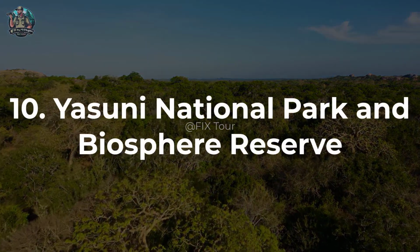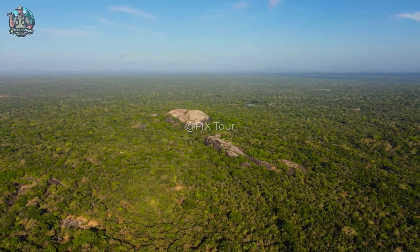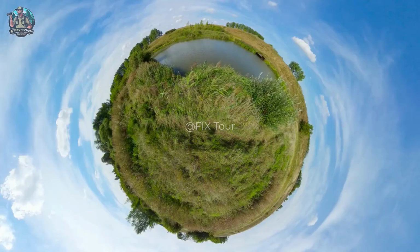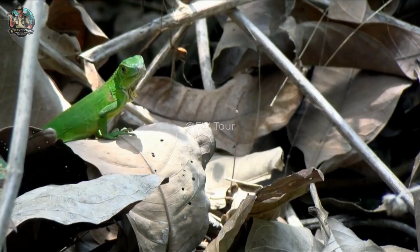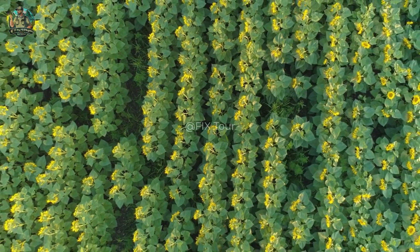10. Usuni National Park and Biosphere Reserve. Explore the protected environment of the Usuni National Park and Biosphere Reserve in the Ecuadorian Amazon. Claimed to be the most biologically diverse location on the planet, it is home to a high number of amphibians, reptiles, bird life, and mammals, as well as plant life.